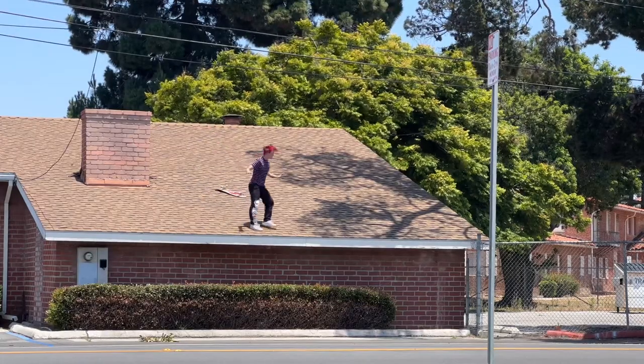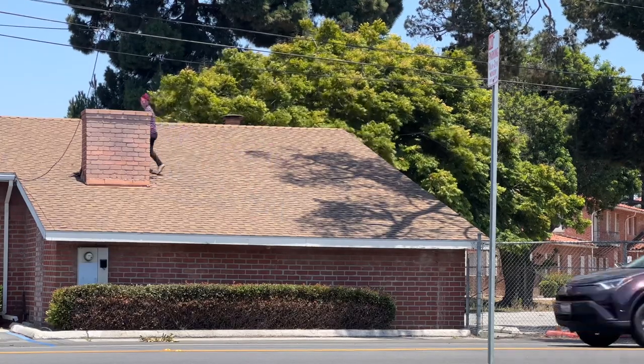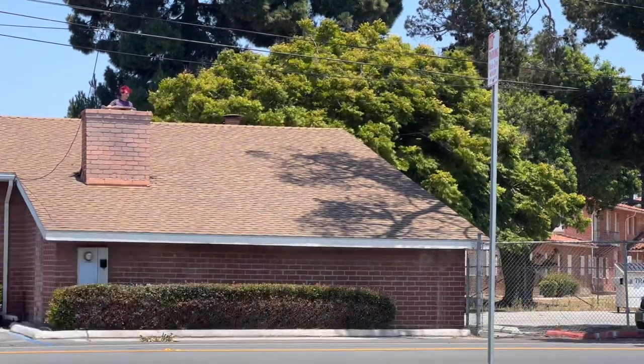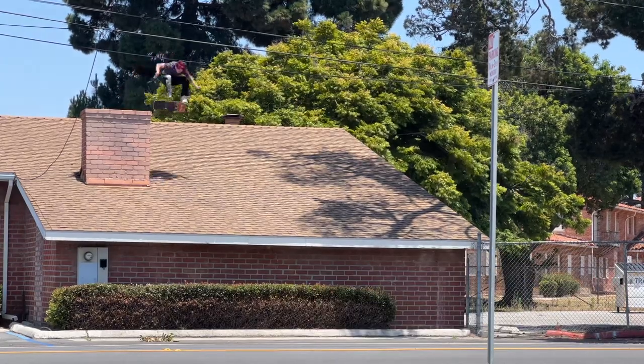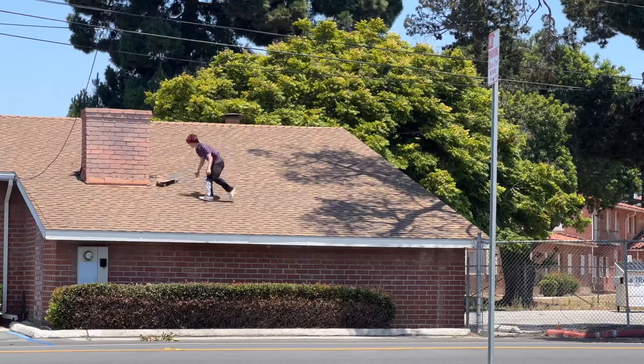My first attempt at the tail drop kickflip, I almost leaned too far forward and fell off the roof, but I wanted to do it so bad that I didn't let it scare me too much. The first couple tries weren't looking too promising, if I'm being honest.